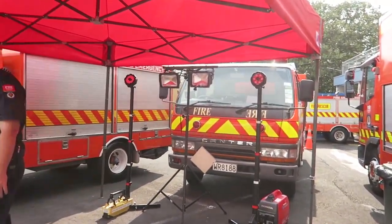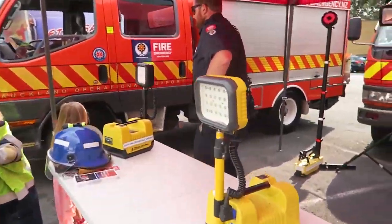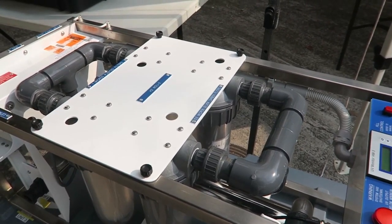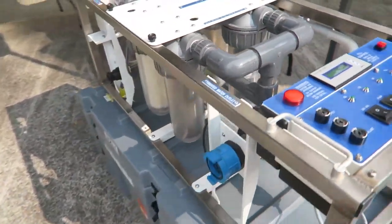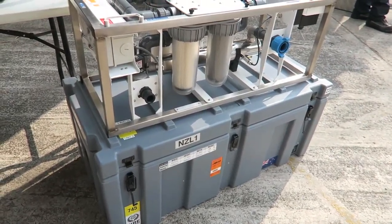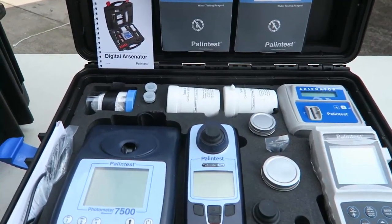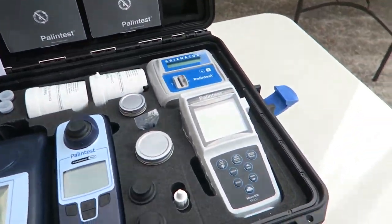Some of their new gear here. Pretty slick. Some of the fancy toys here. What's this? A desalinator? Maybe? What's that? Yeah, it looks like a desalination unit, that one. Oh, that's cool. Arsenator.